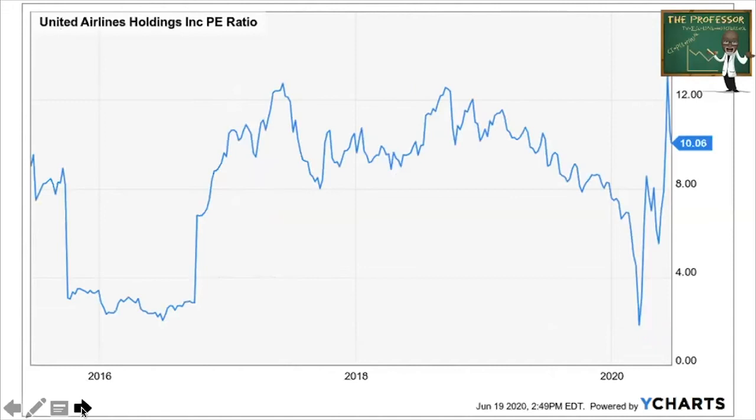Now we're looking at United Airlines. And again, you can see United right now is currently trading at 10 times earnings. Looking at the multiple, it's gone as low as about 2 times earnings and been as high as about 13 times earnings. So you can see this multiple here contracted. The PE multiple contracted from about an 8 multiple down to below 4. Then it rebounded here. Historically that company's trading between an 8 multiple and about a 12, 13 multiple. And then right here, again, coronavirus hits and that multiple drops down to about 3.